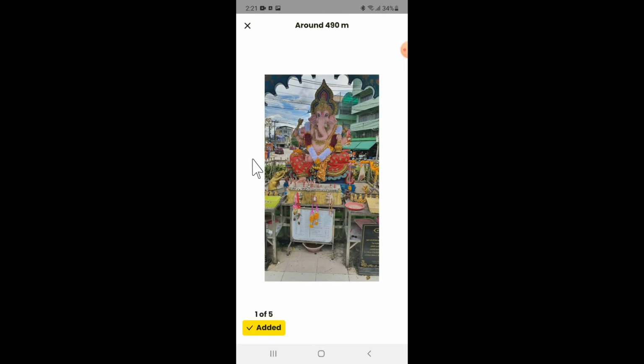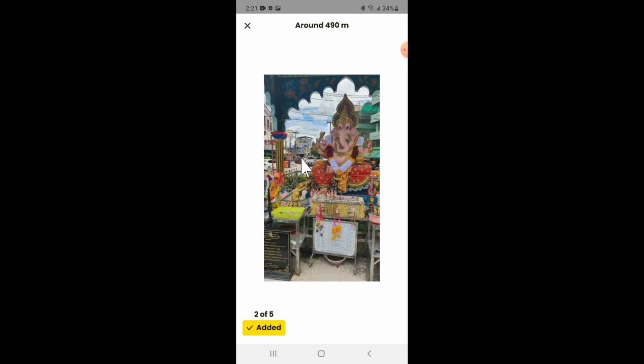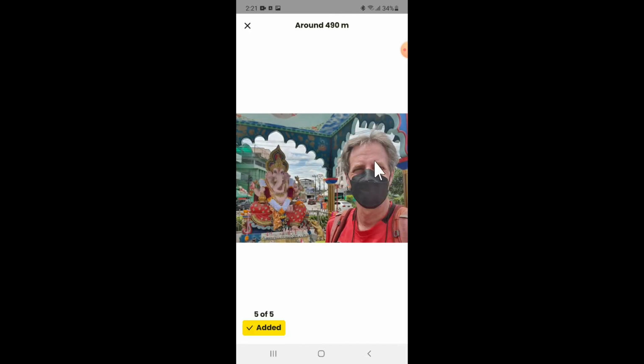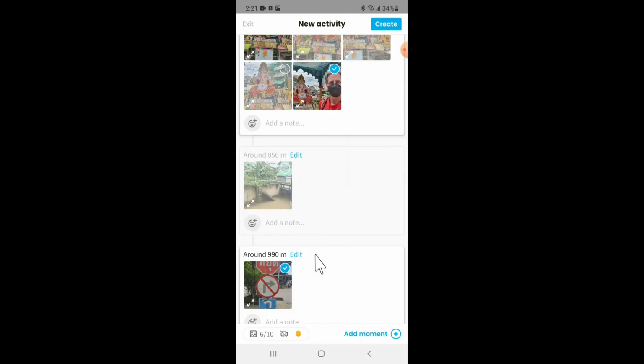There's the portrait version. I like that one. And what does this one look like? Oh, that's also portrait. Let's go for the selfie one. What does the selfie look like? Okay, me and Ganesh. So let's choose those two, portrait and a landscape selfie.